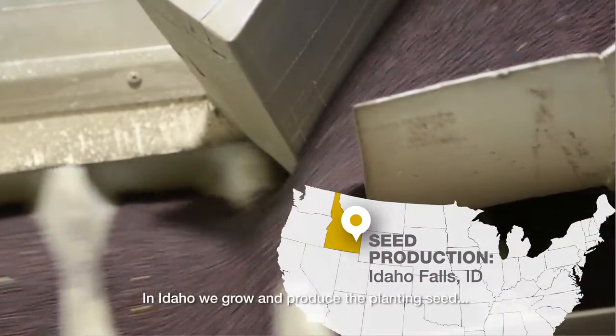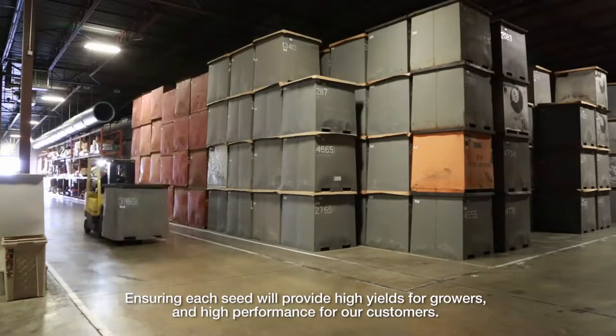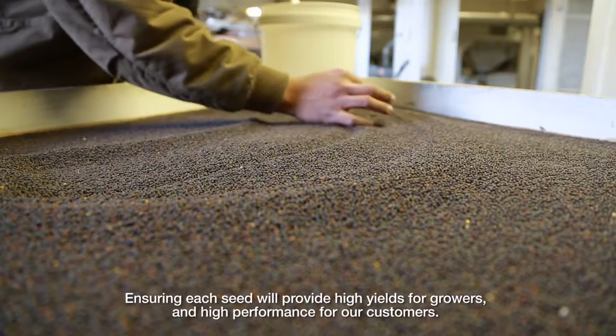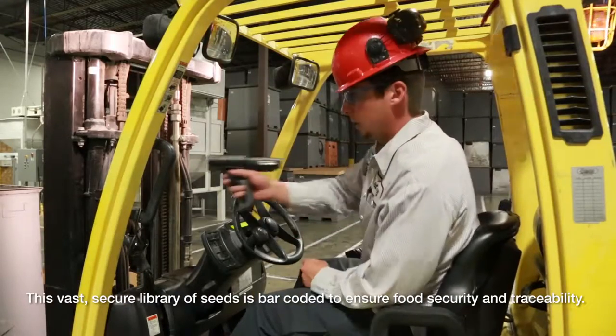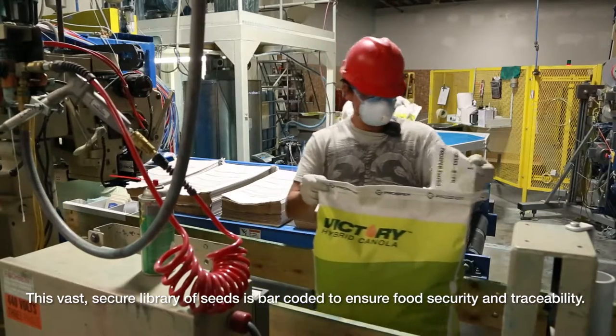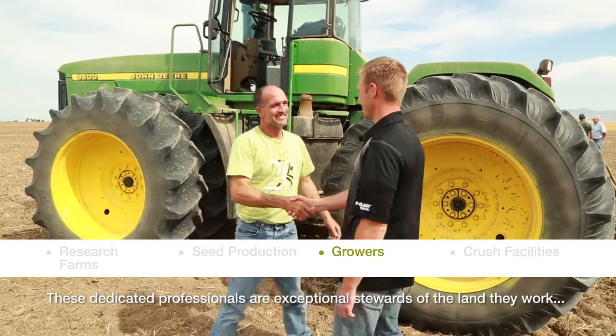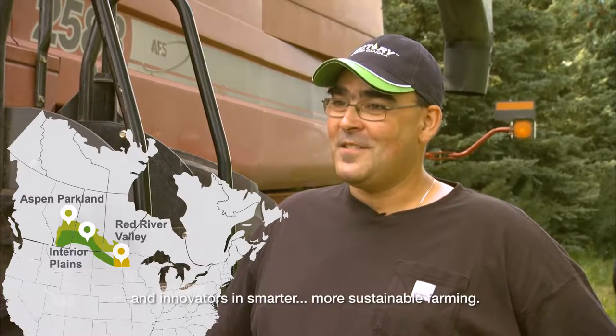In Idaho, we grow and produce the planting seed, ensuring each seed will provide high yields for growers and high performance for our customers. This vast, secure library of seeds is barcoded to ensure food security and traceability. These dedicated professionals are exceptional stewards of the land they work and innovators in smarter, more sustainable farming.